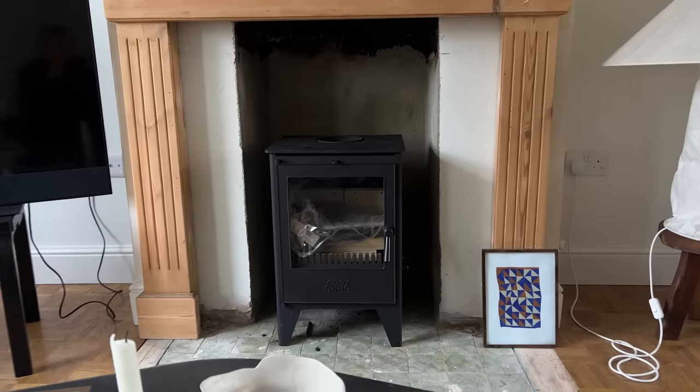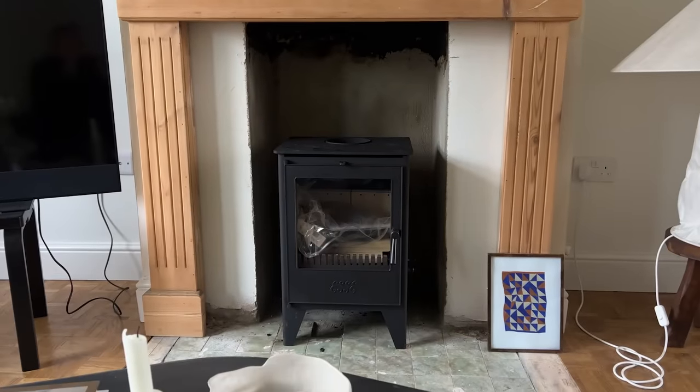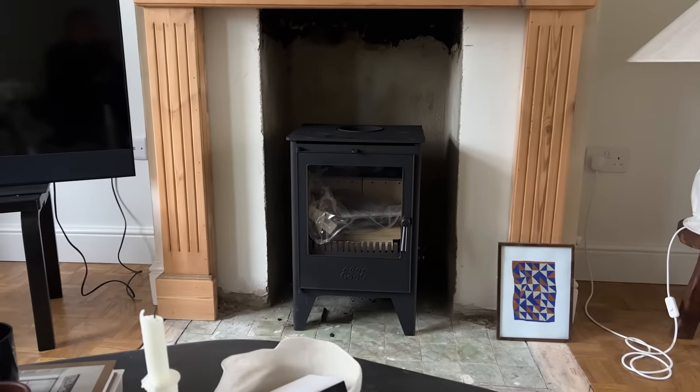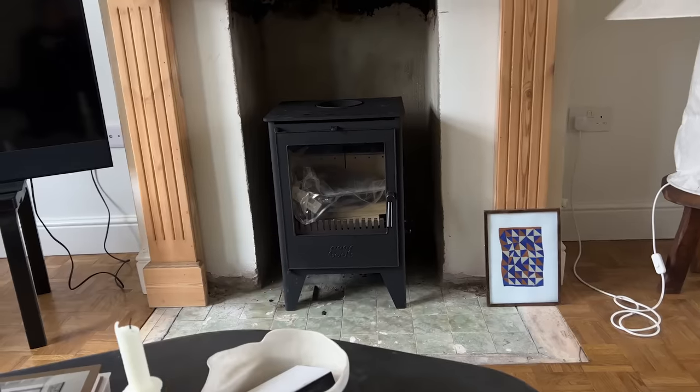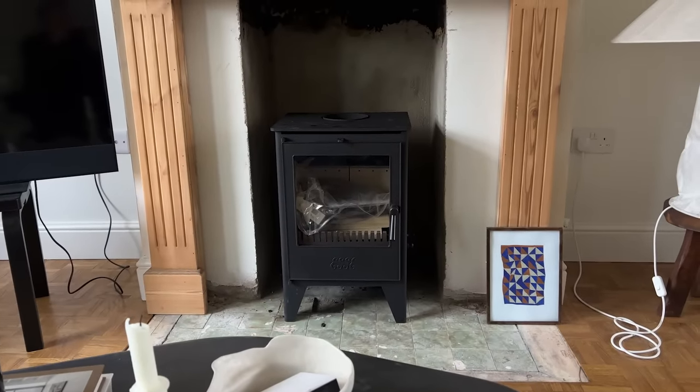When it is fully installed, it will be pushed further back, like right up against the wall. But for the time being, it's just resting there because it is going to have to be pulled back out again when we do the hearth. Still haven't found what we're looking for there.